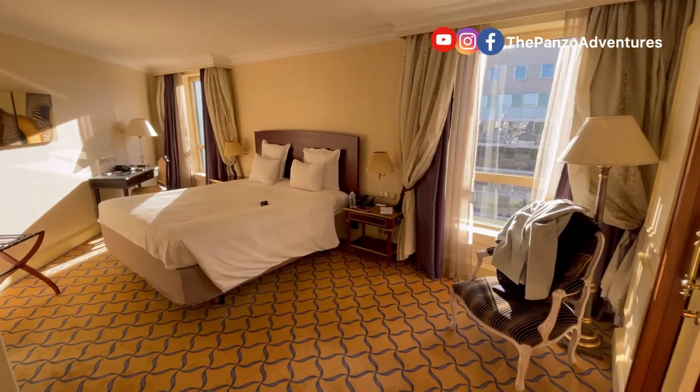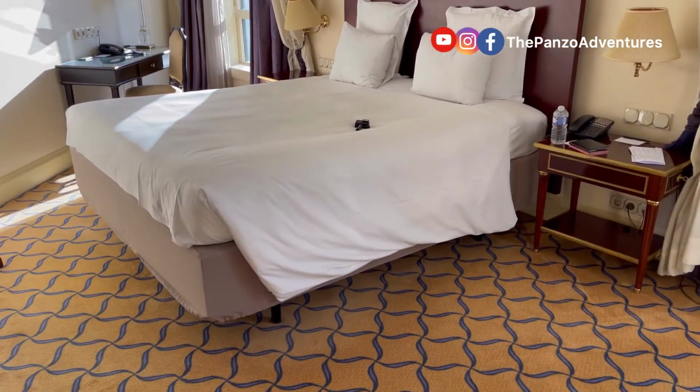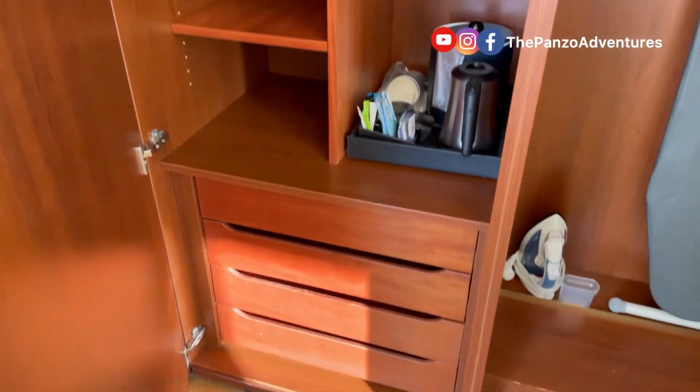You have the bedroom area. And this is what it looks like. And then here you have closet space. So you have a regular closet space right there.